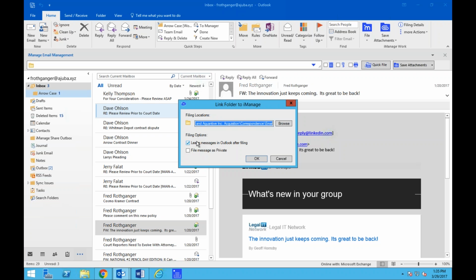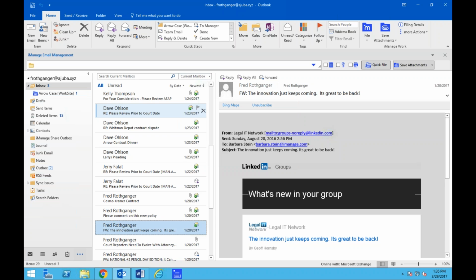And it gives me a couple of options. I can specify whether I want emails to be moved or copied from Outlook into iManage, and I can even override security if I want to do that. Once I click OK, the icon changes, and that's my indicator that this Outlook folder is mapped to iManage, and any emails I put into it will automatically be filed into that location.